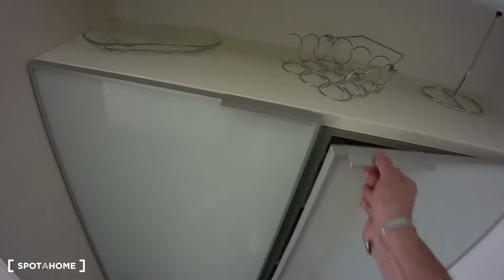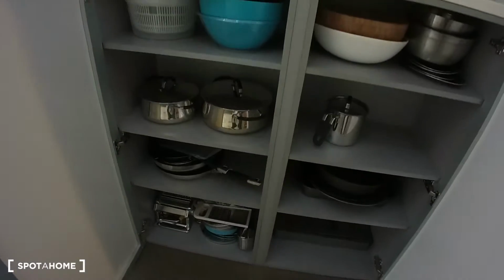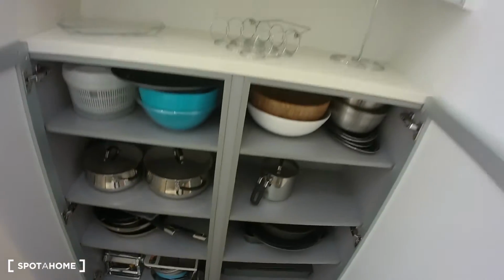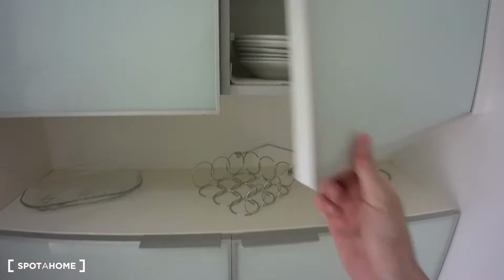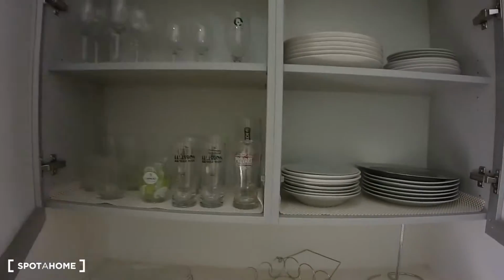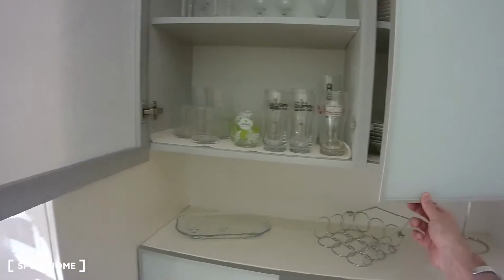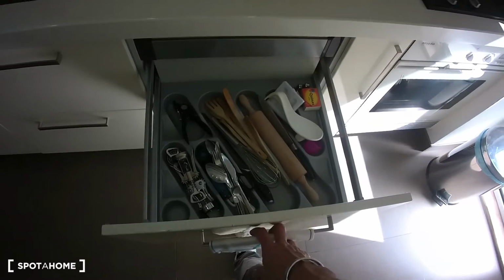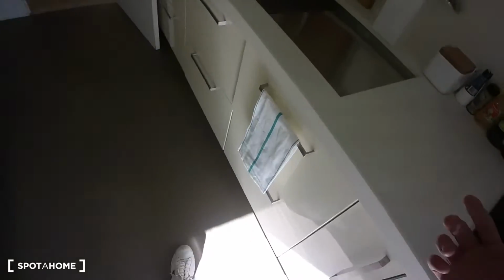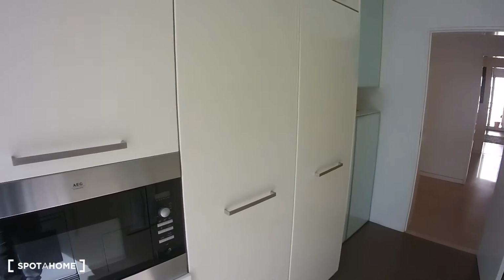For example, in here, we have some pots and pans, as you can see. On top of this, we have some plates, some glasses, some mugs, everything you might need. And in here, we have some cutlery. So fully equipped, very nice kitchen. And this would be the opposite overview.